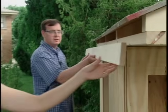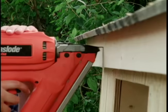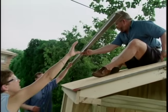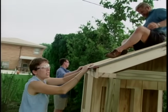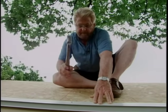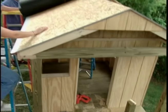With the sheathing up, we attach fascia boards to cover the ends of the roof trusses. One drip cap coming your way. Right over the edge, guys. Drip caps installed along the bottom edges of the roof will keep rainwater from seeping into the edge of the plywood sheathing.